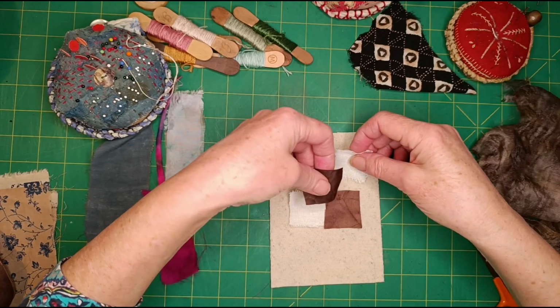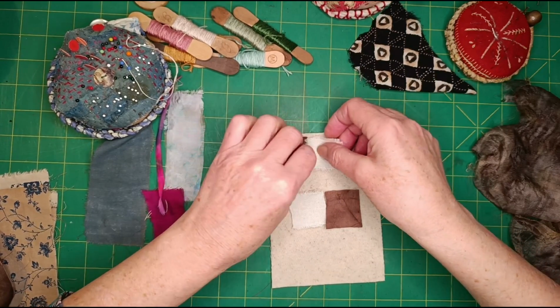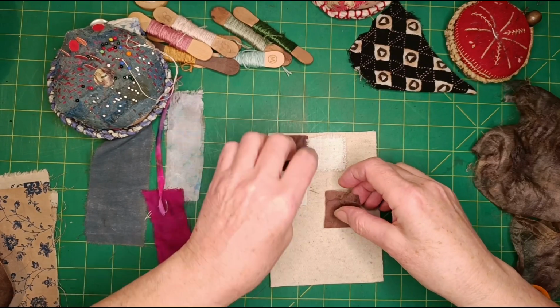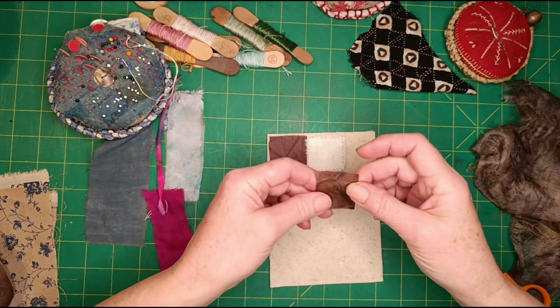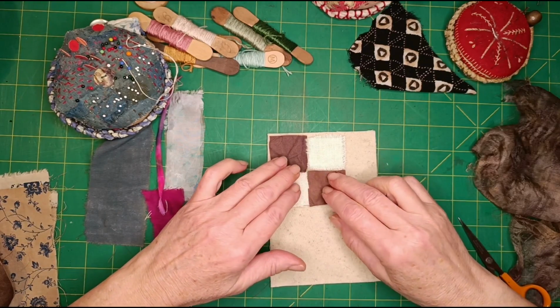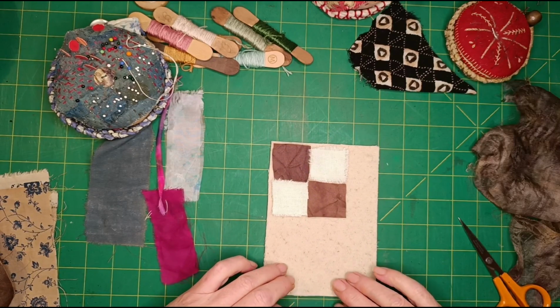So I think what I'm going to do is I'm going to just lay them on. I think I'm going to lay them on somewhere up there. Like I say, I'm just making this up as I go along. I have not planned this at all, so it might be nice, it might not be nice. I'm not going to call it ugly. I got into trouble a couple of weeks ago for saying my piece was ugly.